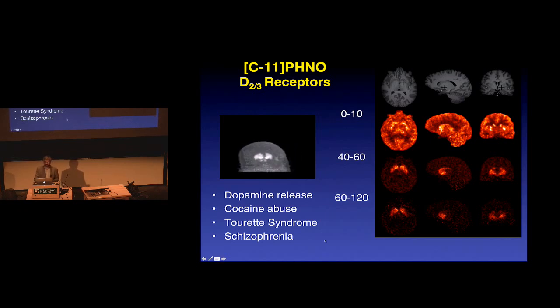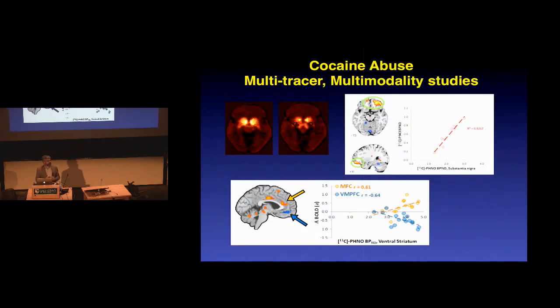This produced some really interesting relationships when we looked at subjects with both PET with PHNO as well as other measures. In this case, this is a collaboration with Mark Potenza, where we're looking at binding of two different tracers. Or let me start down here, where we're doing functional MRI and looking at a task, looking at bold change in different regions, as opposed to this dopaminergic signal in the ventral striatum. What's really interesting is how we get differential correlations across subjects. Or even more interesting, this correlation is spectacularly good, looking at two different tracers in the same subjects.